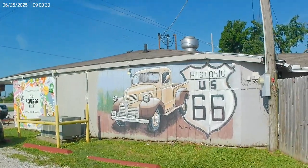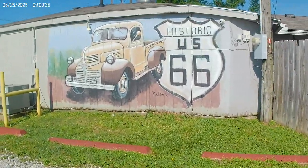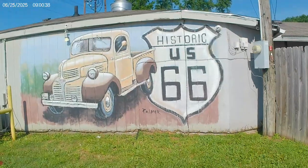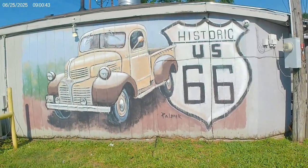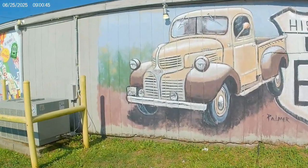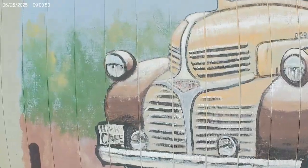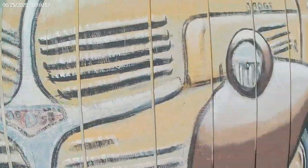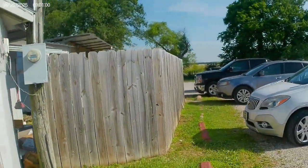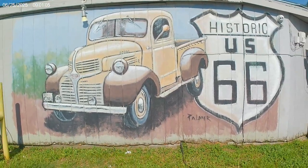Okay, I am back. We did our intro. I failed to mention that we're actually on Route 66 this morning. Here's a picture of an old Dodge, and the license plate has got Highway Cafe on it. Well, my shadow's in the way. Highway Cafe. All right. I think they've added some stuff since we were here last. Like I said in my intro, it's been about 6 years ago.